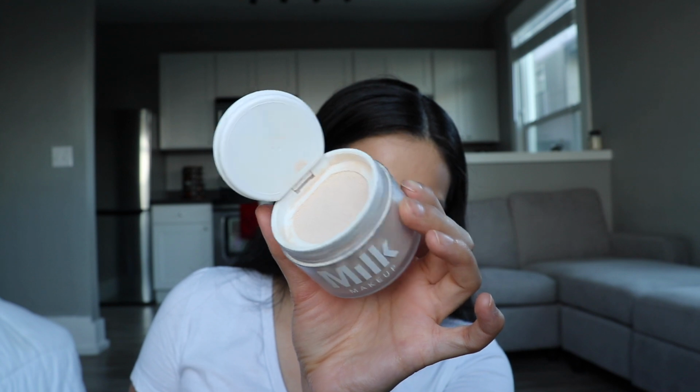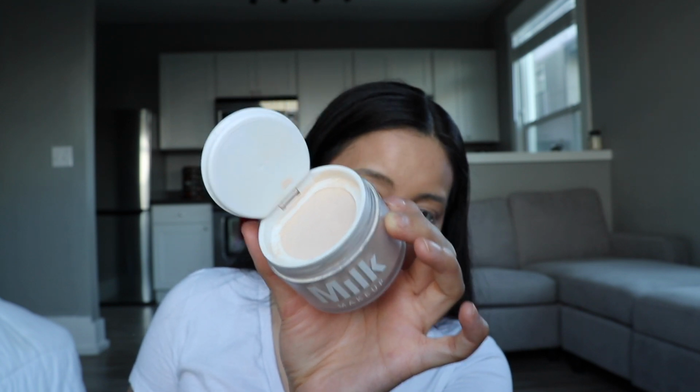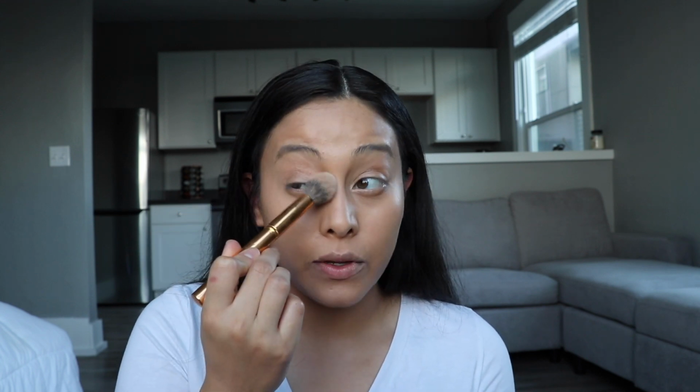This is what the powder looks like. The powder is very, very thin, which is why I think this matte formula works for me. They made this powder ultra fine, it's like flying. I don't even think you can see it, but it's like flying up in the air. It's a very, very fine loose powder, so it works like magic to set my concealer without weighing down my under eye area.